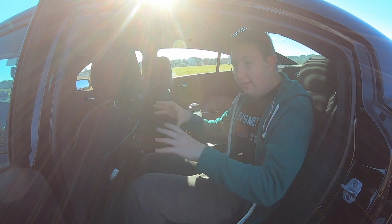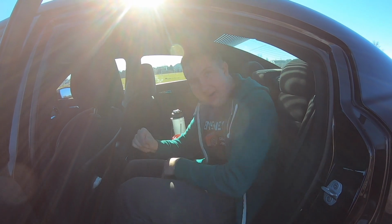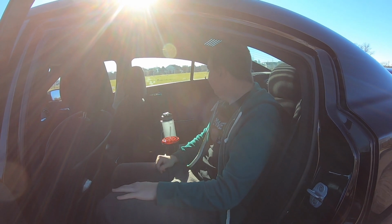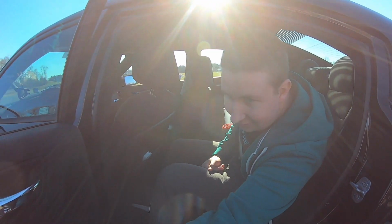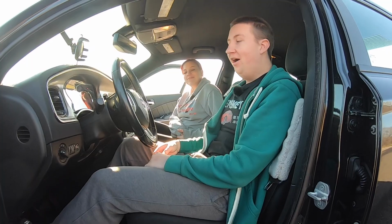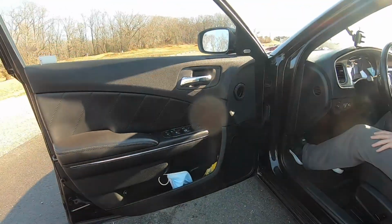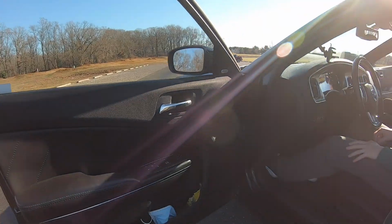So this Charger, it's not the top trim RT, so as a result, you do get the cloth seats, but I mean, cloth seats are fine. It's no big deal. And you do get this really cool door design here, this sort of stitched design that you see there. All right, so now moving up front in the Charger, again, note our gigantic doors that are completely out of reach, but do help for filming because now we have lots of space.